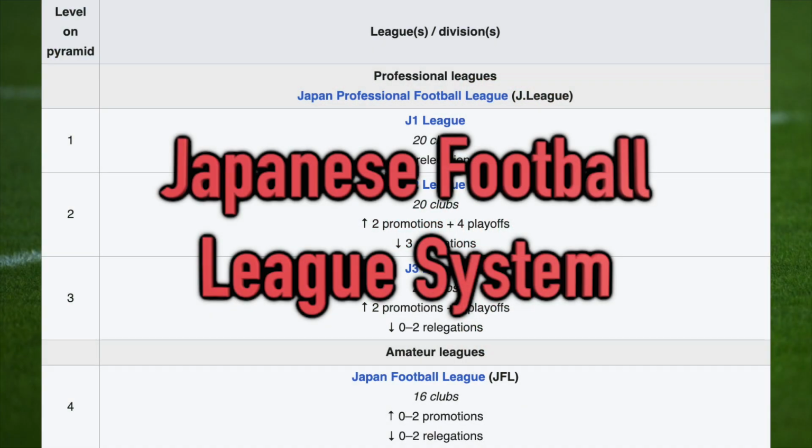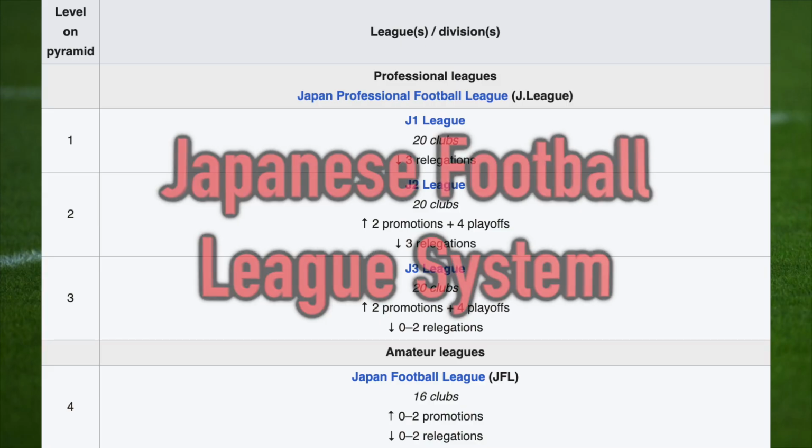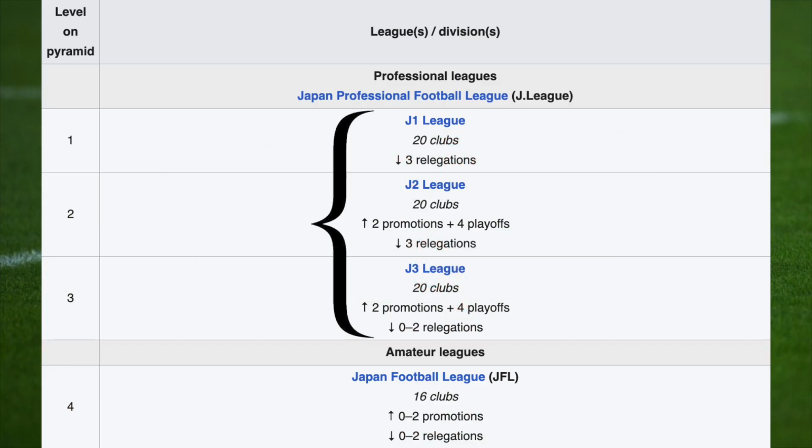And this is a look at the Japanese football league system. Relatively straightforward and easy to understand. They have three main professional divisions, appropriately named J1 League, J2, and J3. Below them are the amateur leagues such as the Japan Football League, and then several regional leagues below that. You can see here that the J1, J2, and J3 leagues all have 20 clubs each, but like I said a moment ago, those clubs are ever shifting due to promotion and relegation.